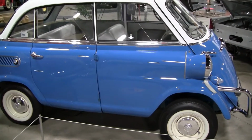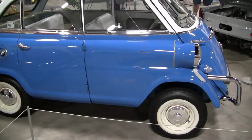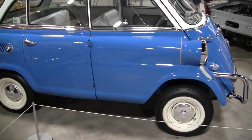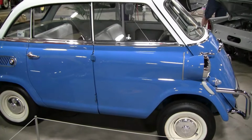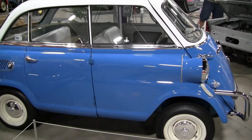Largely original, except what age and experience required fixing or replacing, David has given it the two-tone look you see here, adding the light gray color to the upper body, a nice complement to the original azure blue.